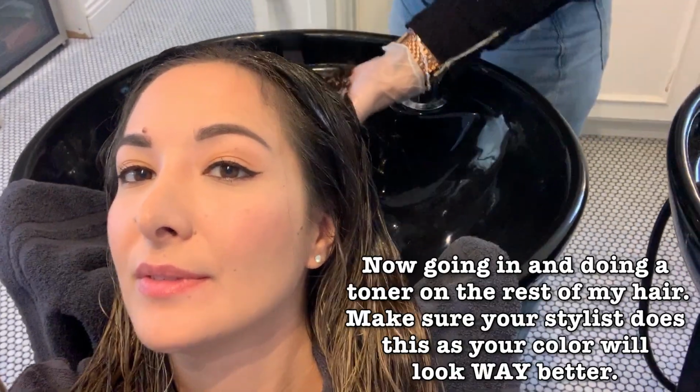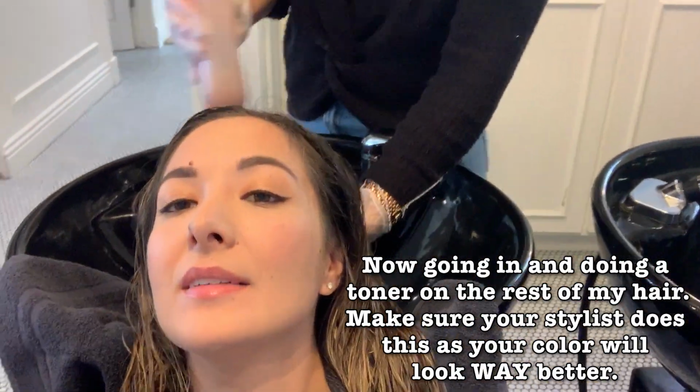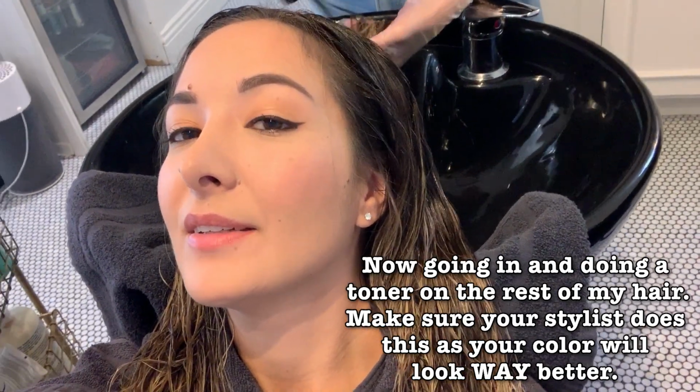Okay. Ooh, we got a little neck pillow under here. Oh my gosh, this feels great. So back to the bowl. We just did the root toner, and now we're going root smudge with the actual toner. They're both toners. I just wanted to blur where your natural hair was, where your highlights started, just so it's a more seamless blend.